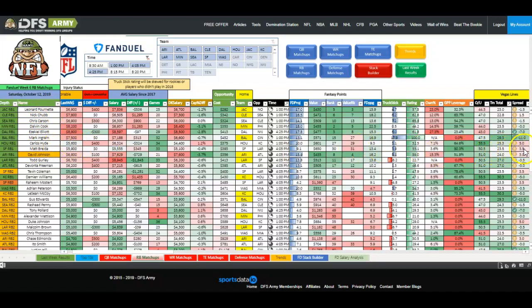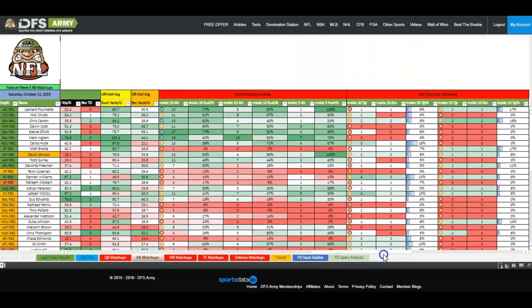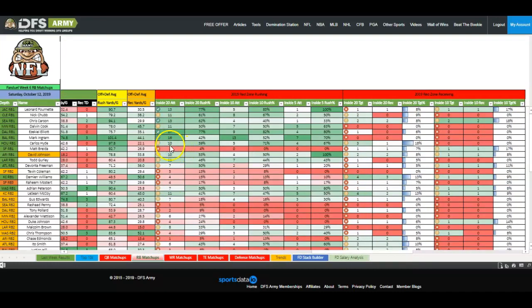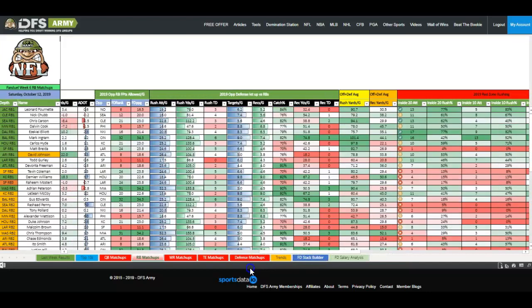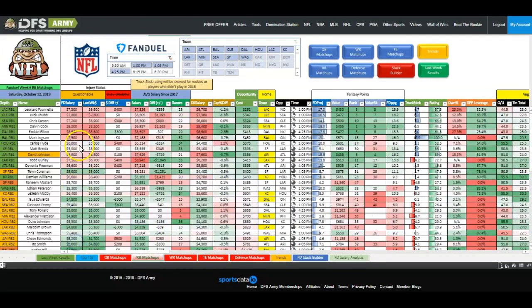Carlos Hyde, lower point total game. He's the underdog. He's also on the road, versus Kansas City. We know Kansas City gives up points to running backs though. But if I come over here and look at Hyde, a couple of red zone touches, a little bit inside the 10, no receptions really, and no critical receptions anyway. 14 touches per game. That's not too terrible, but only 1.5 targets per game. That's not great. Looking at the price, 6,000. I don't know. I think I can find better backs.